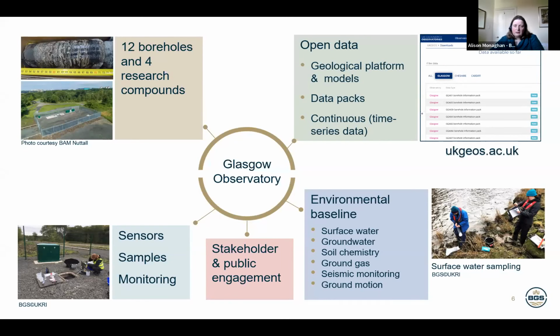So the observatory itself, just to give you an idea of the concept, or what it actually comprises: there are 12 of these boreholes, as I've just described, and there are 4 research compounds. This little picture shows a fenced compound, and they're places where people can go and do research and innovation, and they've got a lot of equipment in them. Obviously, the boreholes are there, with a lot of sensors down the boreholes, and I'll come on to that again in a minute. Around the construction of this observatory there has been a lot of stakeholder and public engagement, which has been very revealing and helpful in learning people's reactions to these kinds of new technologies going in close to where they live.